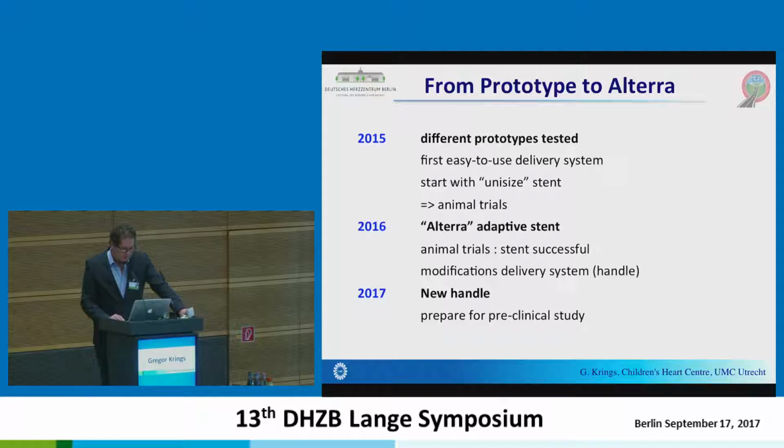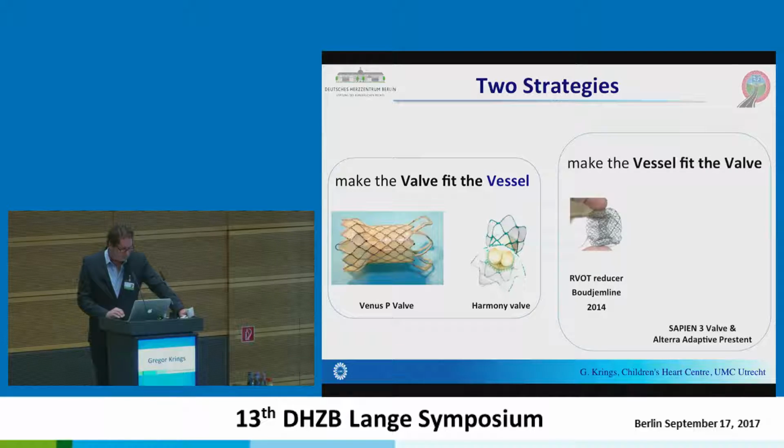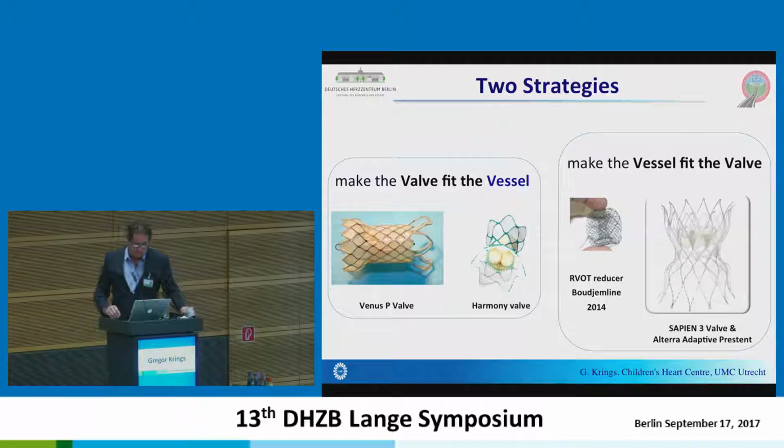There were some problems, and especially last year, end of last year, one of the problems were linked to the delivery system, and there was a change done. I will show you how the delivery system looks like. This is a summary. I can skip it because it just outlines vessel, valve, valve, vessel ideas. But then just take a small look on the right side. Of course, it's a mixture from an illustration or virtual illustration.